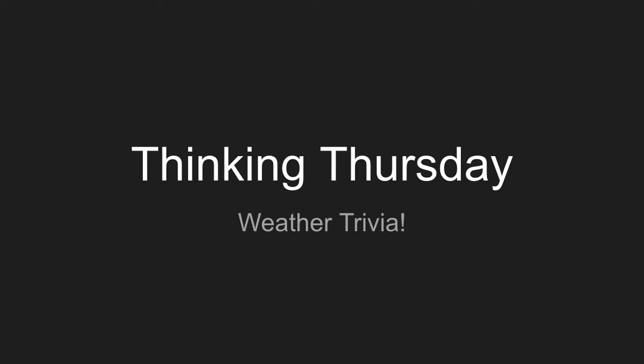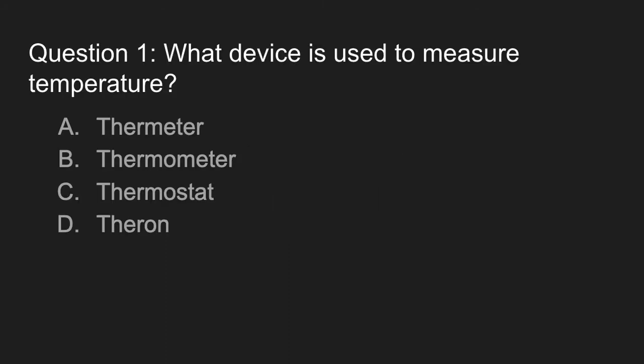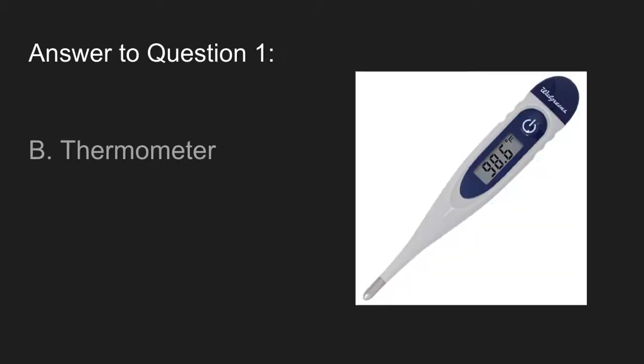Question 1. My bad. Alright, there we go. Question 1. Which device is used to measure temperature? A, a thermometer, B, a thermostat, or C, a thermon? So the answer to this is B, a thermometer. So we have one right here.